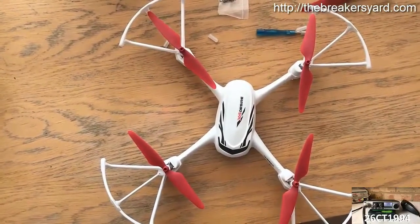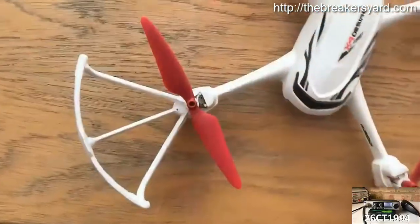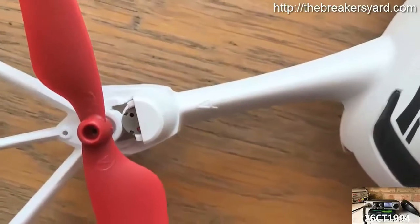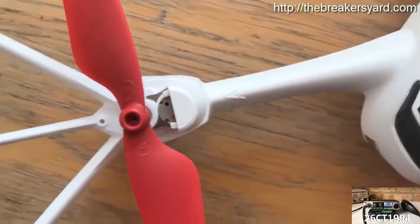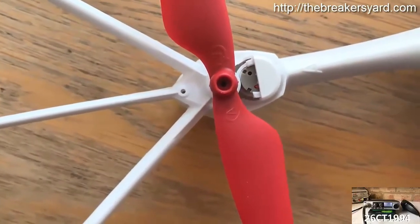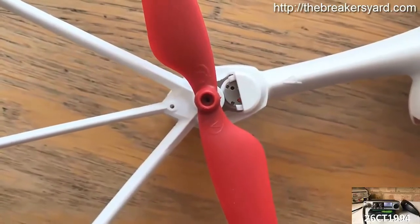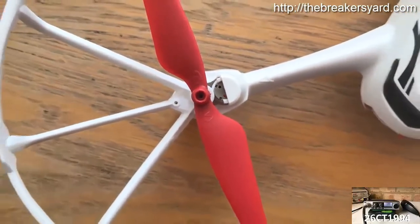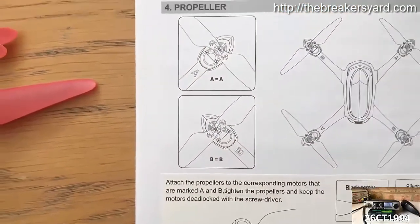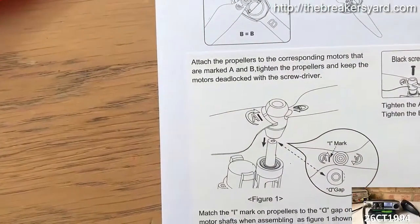But basically each of the arms is marked as either an A or a B. Let's see if I can get it on the camera so you can see there's a big A on the arm of the drone, and that matches up with A on the actual propeller itself. And then there's a particular way that it needs to sit to make sure that it's properly fitted, which is easier to show you in the actual instructions. So you need to match up A to A and B to B, pretty obviously, but then it needs to sit in a particular way.